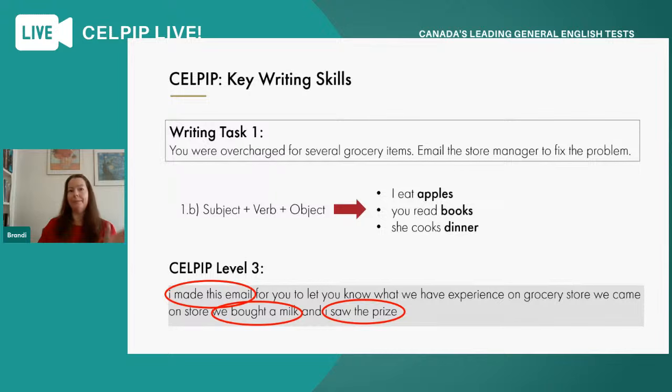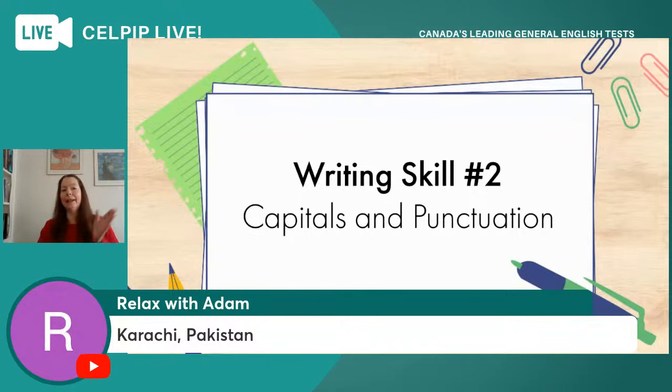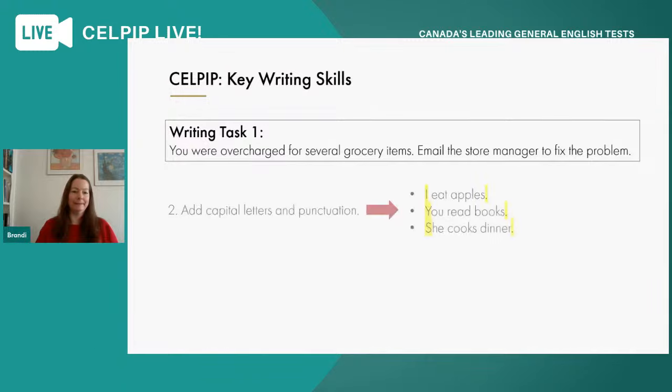So once you've got this basic or this simple syntax, and again, syntax is the order of these foundational parts of the sentence, you're now ready to start adding in your capital letters. So every single sentence has to begin with a capital letter, and then you'll end it with an end punctuation mark. So this is what it would look like.